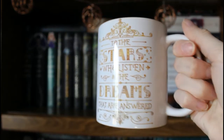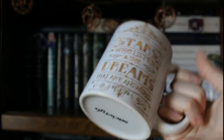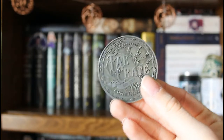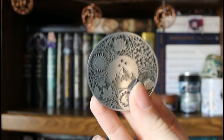Then we have a coffee mug. I don't know where I got this from. I forgot what store I bought it from. Oh, I got it off of Society6. And then, oops, Catwoman is in here. She's supposed to be chilling up there. Is there anything else in there? Oh, I'm just packing stuff. Then we have a fake crates thing, pen thing.